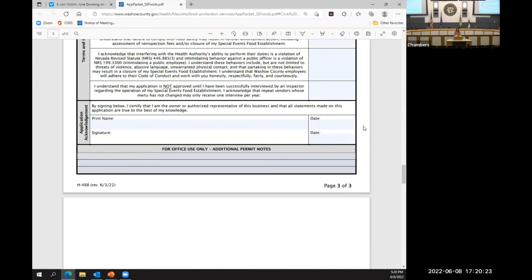The fourth box talks about the fact that simply applying and paying for a permit does not mean your permit's been issued and you're okay to operate. Our staff will contact you for a pre-event interview, as I previously discussed, and then we'll issue your permit.